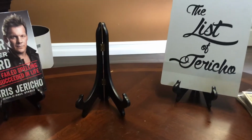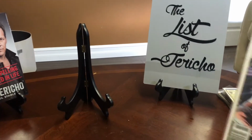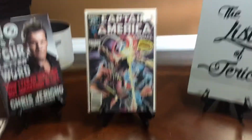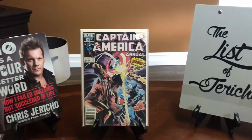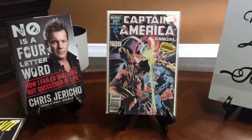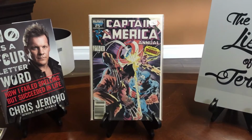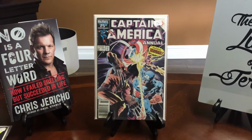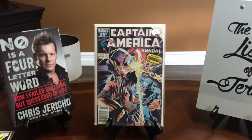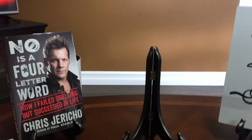And from the same seller, I got this one. It is Captain America Annual #8. Love this cover. Didn't know for the longest time that it was Mike Zeck. Didn't find out until Fan Expo when I saw him selling prints of it. But I love this cover of Captain America versus Wolverine. It says $12. I think I paid about $8 once you take into account what the book cost with everything else shipped. Yeah, it wasn't bad at all.